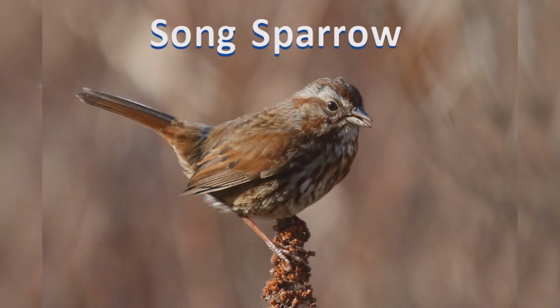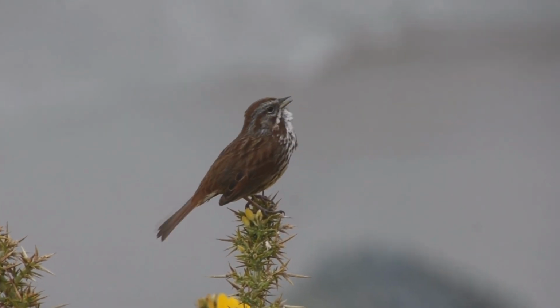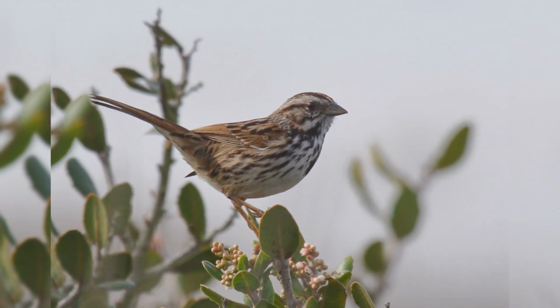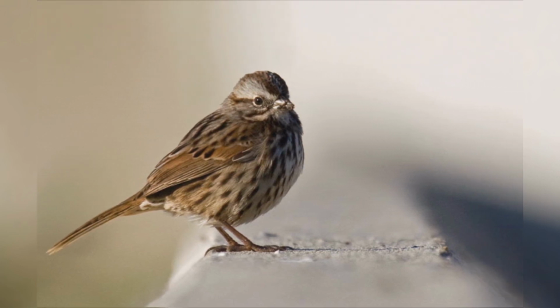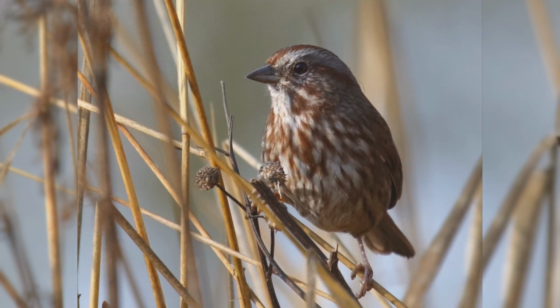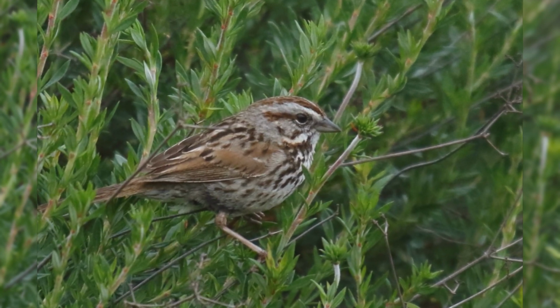Song sparrow. Song sparrows are widespread across North America. These birds summer from southern Alaska and across Canada to the Ohio River Valley, and in the west to southern California and Arizona. In winter, most birds leave Canada and the northern Great Plains, except for a population in western Canada. The winter birds push south to Florida and Texas into northern Mexico.